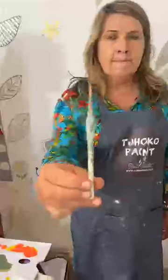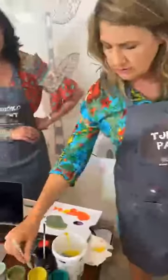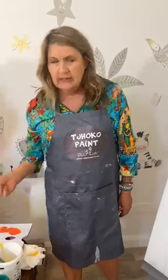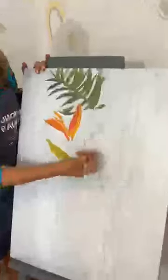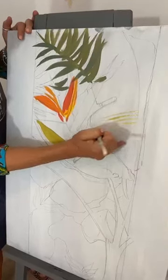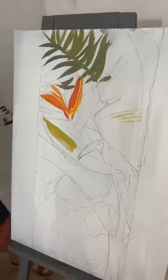This is called a rigger. It's a lining brush. I'm just going to use this green because I love it so. You have to have it with water, the more water you've got. So now, if this was already painted and I'm doing those lines, you can just drag them, and it goes a long way because it holds a lot of paint, and then you get the really nice line.